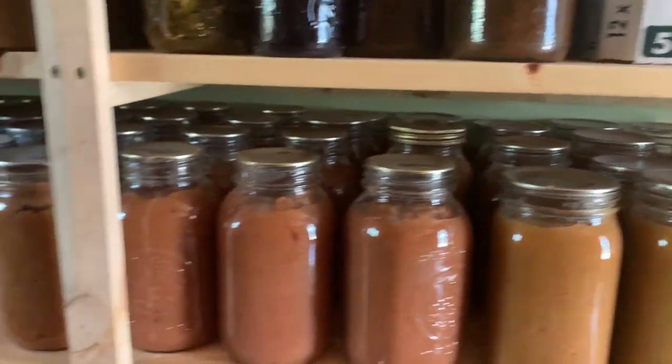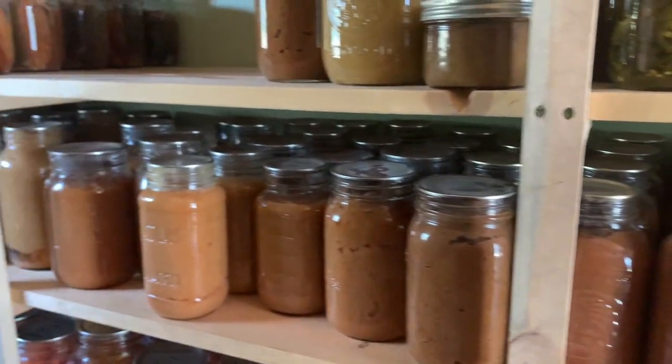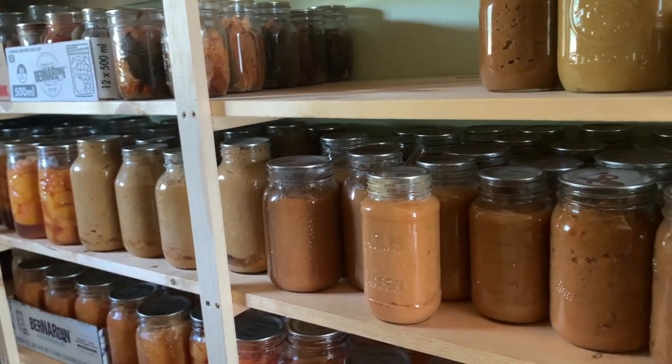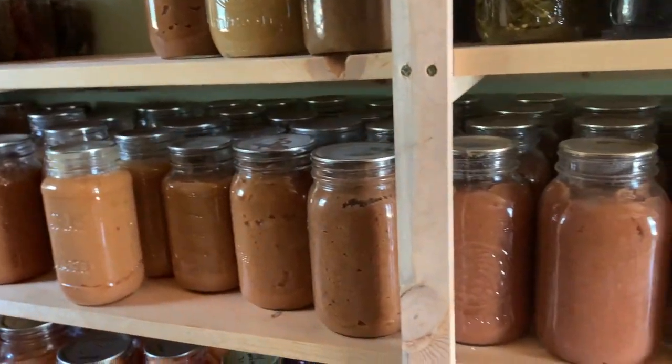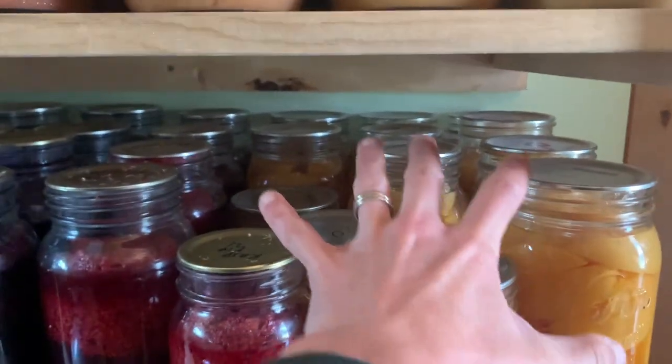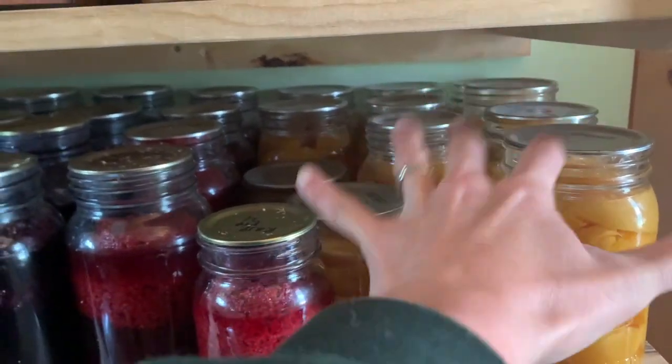This shelf here is all applesauce from 2020. Guys, there's like 70 quarts of applesauce and I don't even remember making this much applesauce. Like pregnancy brain or something? I don't know. These are the last of our 2020 canned peaches, so we'll use them first.